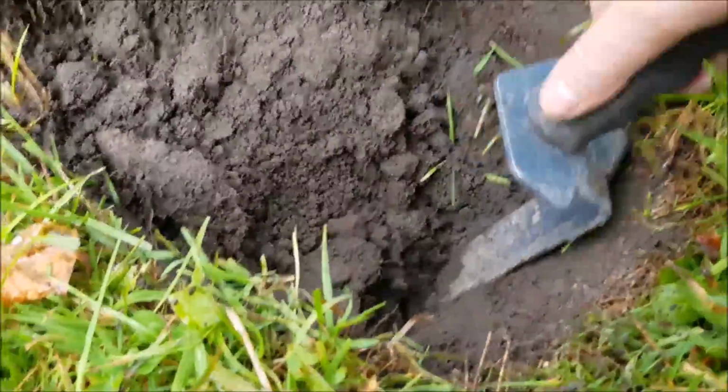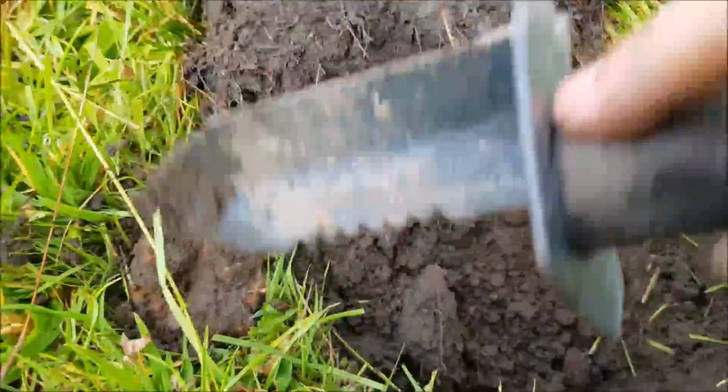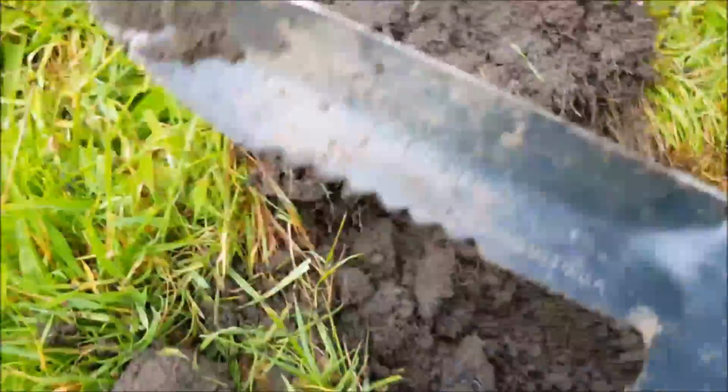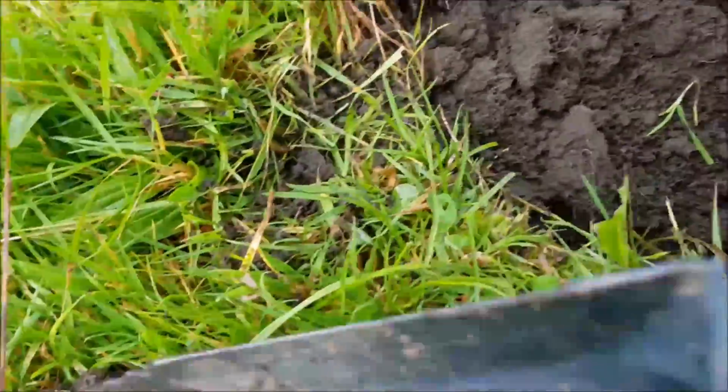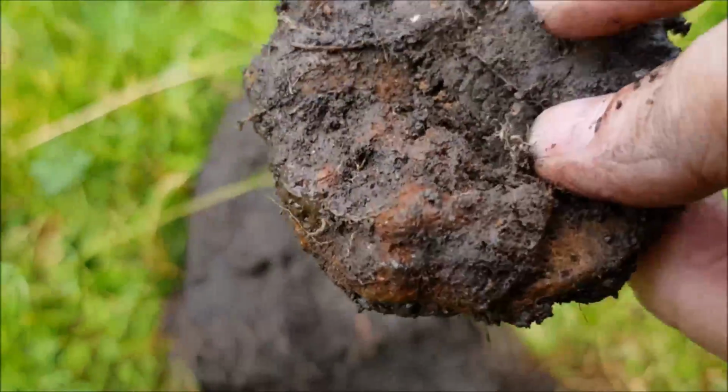Not a spoon, is it? Oh. It's that big old, isn't it? Not even a big old ring thing, I don't think. It's just a big old lump of iron.